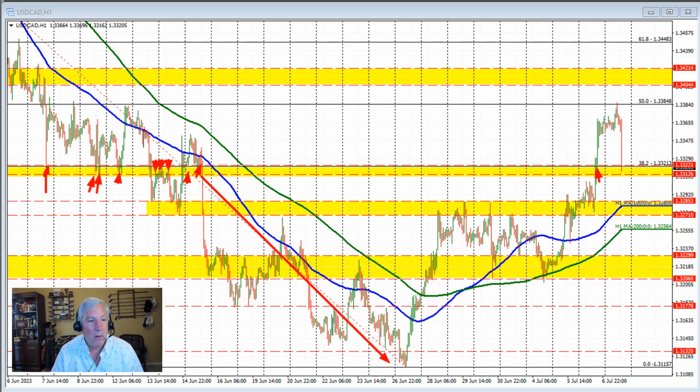This level also represents the 38.2% retracement of the move down from the either June high or May high down to the low price that we saw down here. That level comes in 133.213. So 133.13 and 133.22 is the key support level. If we break below that level, we'd be looking toward the 100-hour moving average in this currency pair and this other swing area down through here.